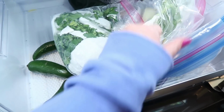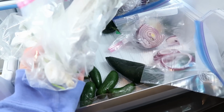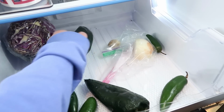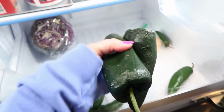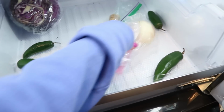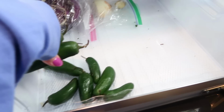Cucumbers. I have a big bunch of parsley, some questionable looking green onions, red onions. Oh, I have some purple cabbage. What are we gonna do with that? I don't know. Poblano peppers. Ooh, these are looking not so hot. Maybe we can save them. I don't know. We'll see. And then I have a little knob of ginger, some onion.